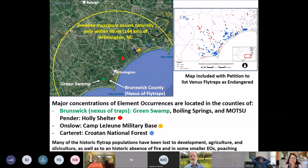I'm going to tell you right now, it is really critical to maintain these large areas, because the smaller areas are subject more to fragmentation for development and also for poaching, as opposed to these big ones. So we really need to maintain all the areas as much as we can, but really maintain these areas in really good standing. And that means management. Brunswick County Green Swamp is the nexus, but we also have Boiling Spring Lakes and Military Ocean Terminal at Sunny Point, which are all good areas for flytraps. And what you can see here is the area where the flytrap populations are.